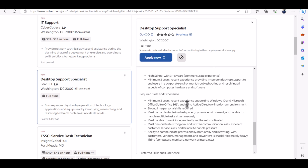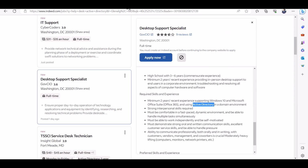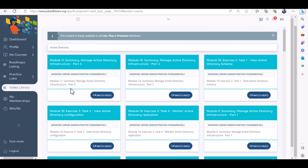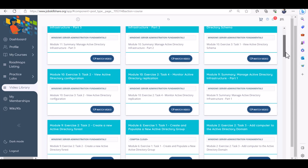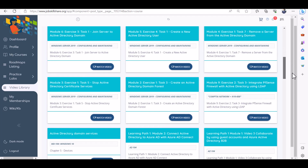So if I just go here and say, you know what, I am just going to look for something about Active Directory, because it's in a description. Of course, we cannot cover every single thing in the world in a description, but I'm sure that the help desk will cover a lot of it. So if you type Active Directory, it's going to look for Active Directory videos in 8,000-plus videos. You see so many videos just came up.